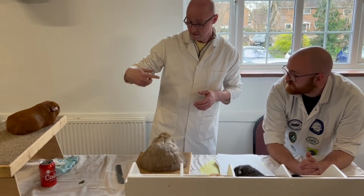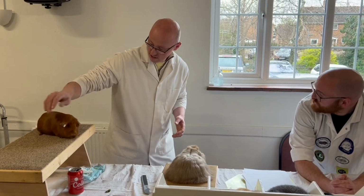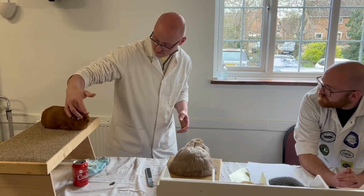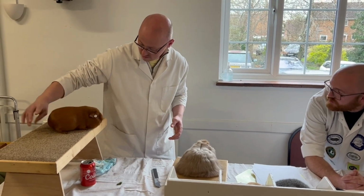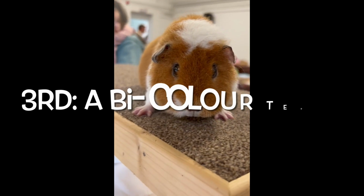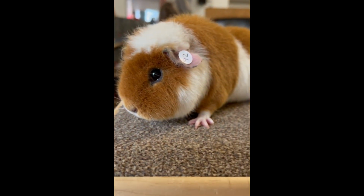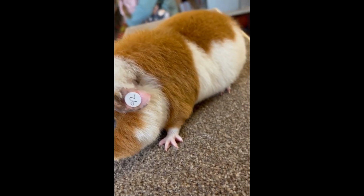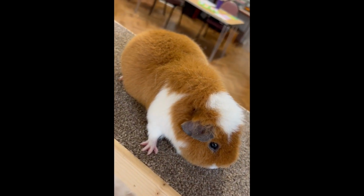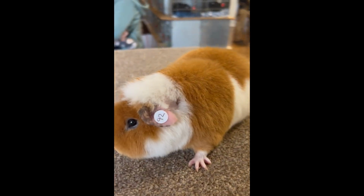And here we're discussing the pros and cons of the self. I'm describing how fit the cavy is, and how I would actually like it to have a slightly wider head. So after some deliberation between the 2 of us, we settled on the bicolour teddy in third place. Very nice cavy, short coat, well prepared.